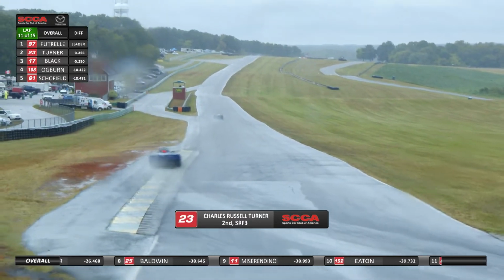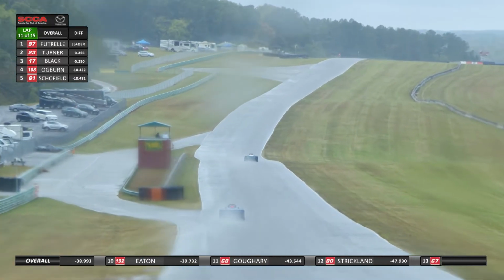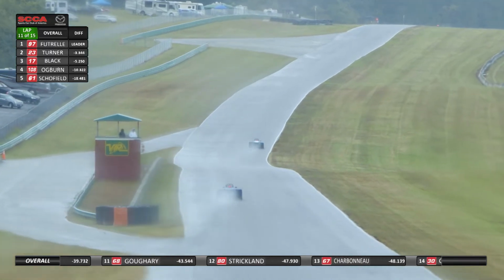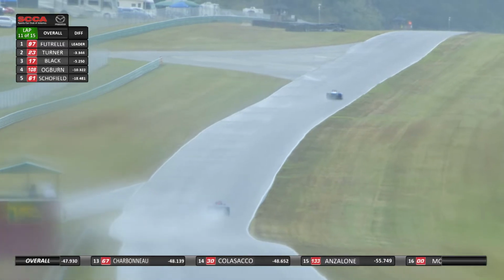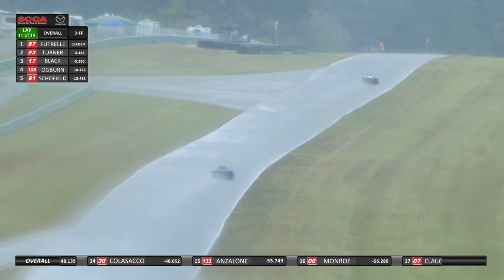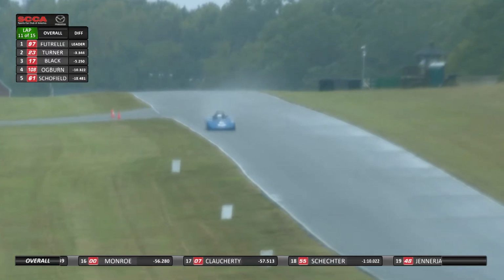And I think I just saw someone go off. I think John Black, right there behind Russ Turner, might have gone off at Oak Tree. He's not come into the camera shot just yet. It looked like he was on the verge of going wide there at the first apex at Oak Tree. It takes more than 5 seconds, and Dave Ogburn is going to be looking at jumping up into that third spot. We'll see if Black recovers.